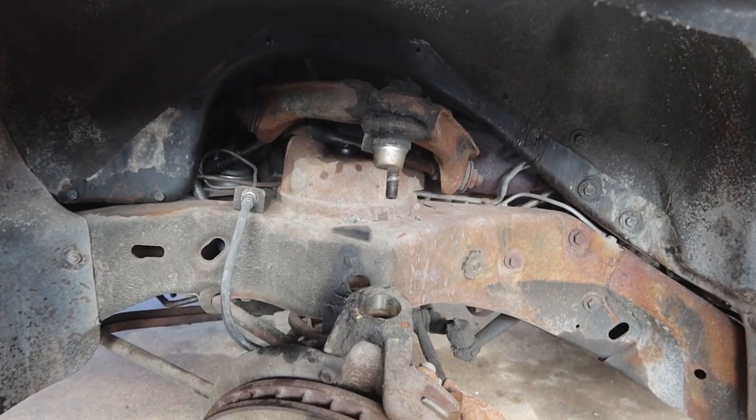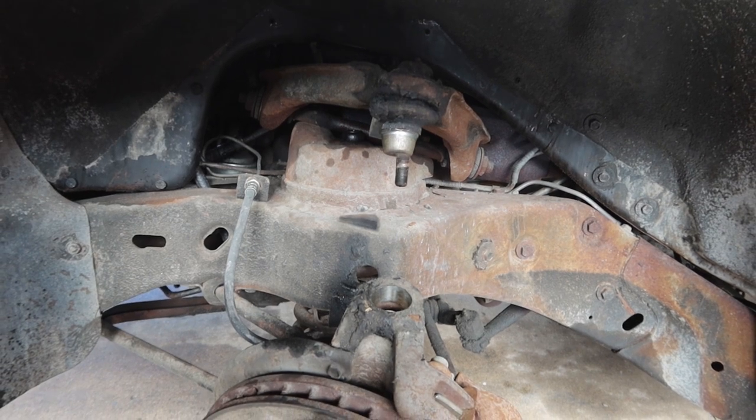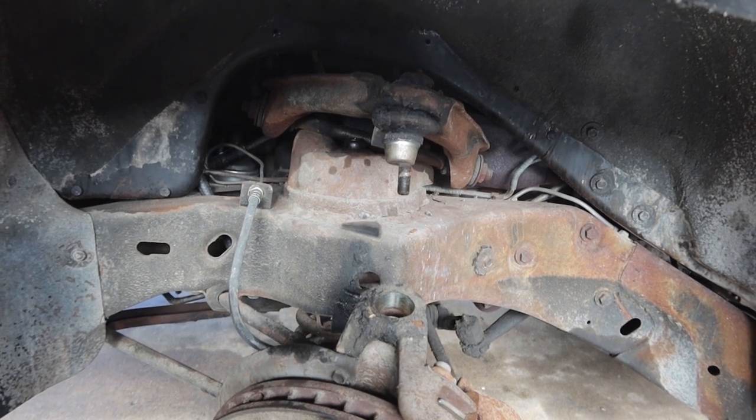Ooh, pop that ball joint. Man, look at that. Check it out. That's pretty cool. I ain't never seen an offset one like that.